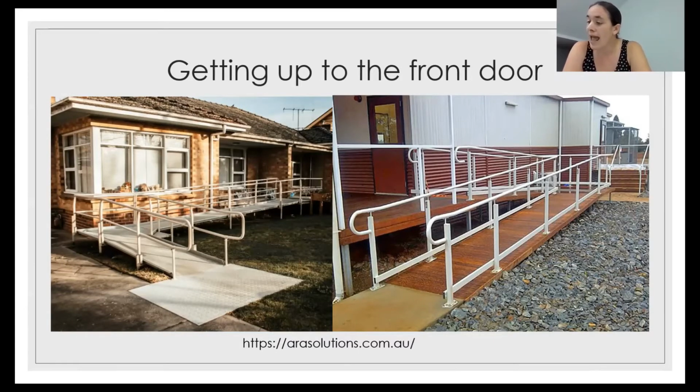It looks like a school to me. If we're looking at anything over 1 metre, generally these types of ramps are not going to work out for us because they end up being too long. And that's when we start looking at other things like vertical lifts to get into the home. These are really expensive options because as well as the lift, you need the foundation for the lift, as well as the ongoing maintenance for the lift. However, it can be an option, particularly if the rest of the house suits our needs.